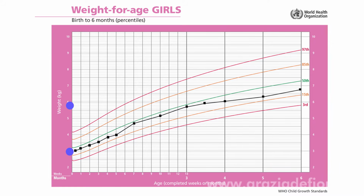Let's clear up a misunderstanding about these percentiles. 30th percentile. 30% of babies grow following the values shown below the curve, while 70% grow according to the values shown above the curve. 50th percentile. 50% of babies grow following the values shown below the curve, while 50% grow according to the values shown above the curve. 70th percentile. 70% of babies grow following the values below the curve, while 30% grow according to the values shown above the curve.